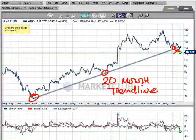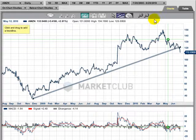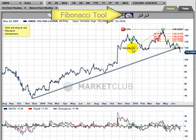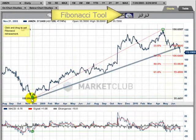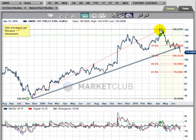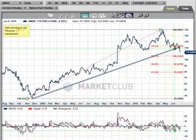So I'll take this off the screen and we'll look at our Fibonacci tool, which we've done lessons on. You know how we show you this. From the top, I'm going to scroll all the way down to the bottom right here. And as you can see, based on these numbers, we're going to be looking for Amazon to trade down to the 106 level, which is a 38% retracement right here, then the 50%, which is 92.47, and 78.92, which is a 61.8 return.